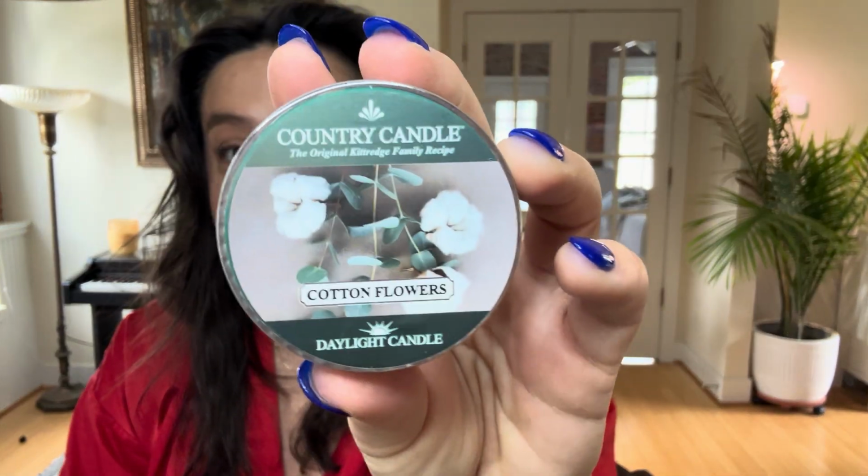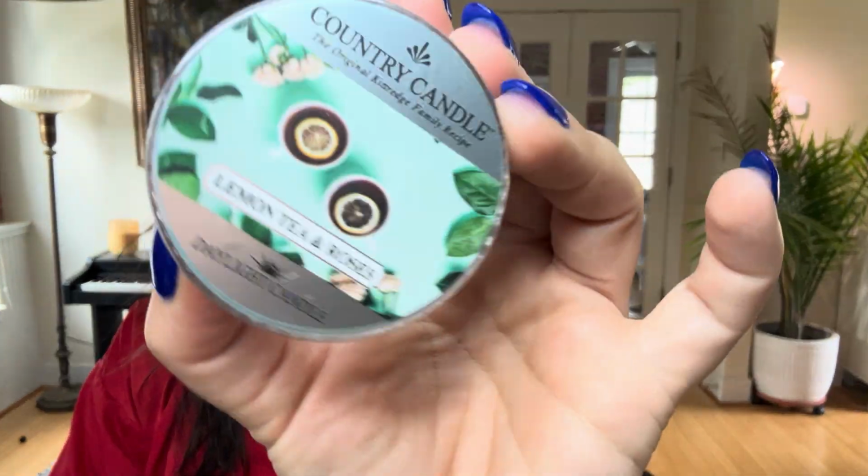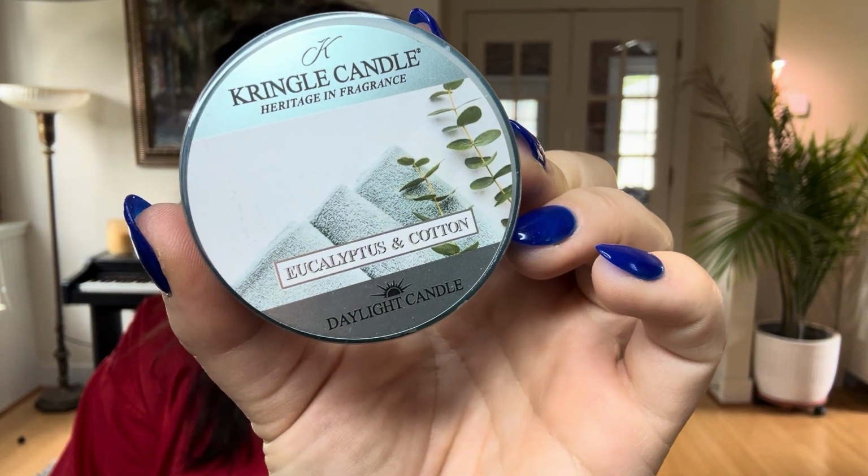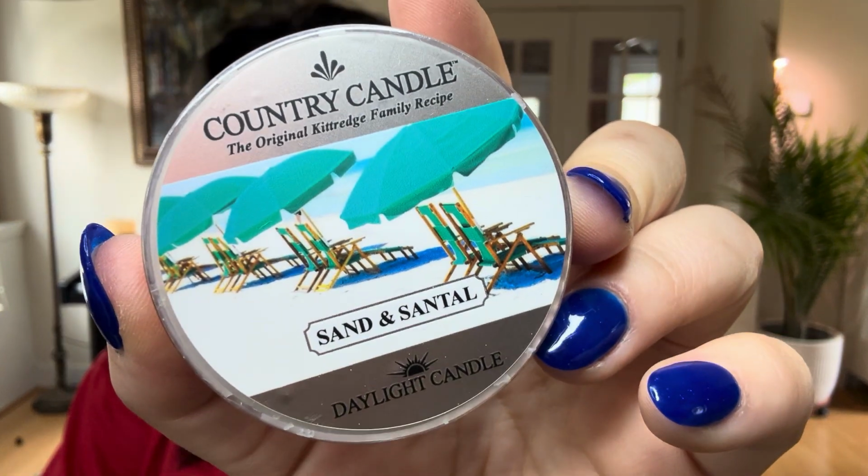Okay. And then I got actually a few daylights because I did not consider that I was going to like them, but I at least wanted to try them out. From the new collection, Cotton Flowers, I have Lemon Tea and Roses, and I have Eucalyptus and Cotton, and I have Sand and Santal. Okay, so that's what I've got here.